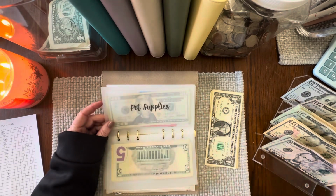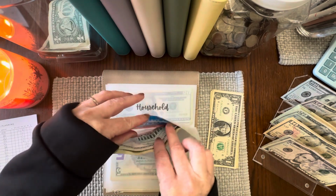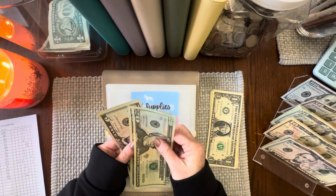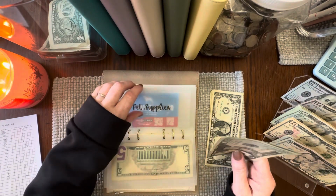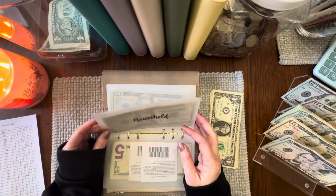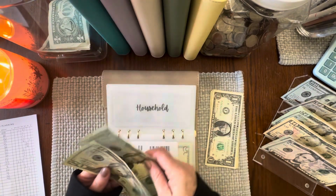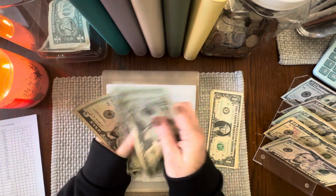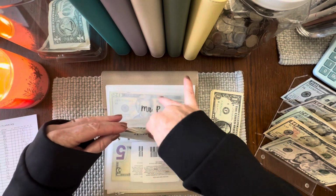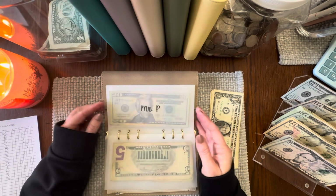Pets is getting a 20. All right, so let's pull out what we have left over. These back here are little coupons that I've got for dog food. So a 20. So pets now have 20, 40, $45. I don't pull out the leftover pet money, I roll that over. Same with household. Household is getting a 20. So household now has 20, 40, 65, 70. I've got to order some paper towels, and I think that's about it for household this week. So household is good.